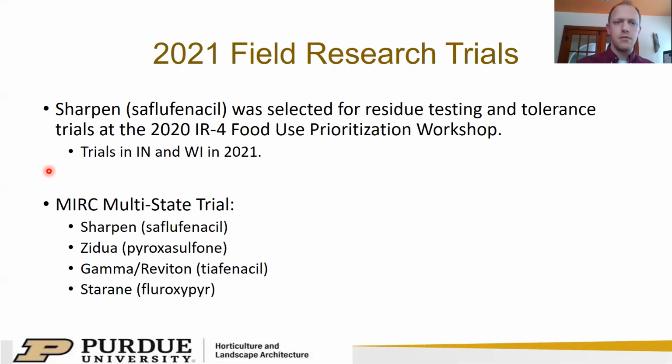Move on to the last bit here, planned research for 2021. As far as field research trials go, we weren't able to get any in the ground in 2020, but we've got a couple things planned. So Sharpen, which is Tyfenicil, weed scientists in mint have been looking at this product for a decade now. It was selected for residue testing and tolerance trials at the 2020 IR4 Food Use Prioritization Workshop. So essentially, IR4, along with the registrant, is going to fund some research to look at residue and then tolerance trials in Indiana and Wisconsin. So we in Indiana have to put out 2 of those trials.